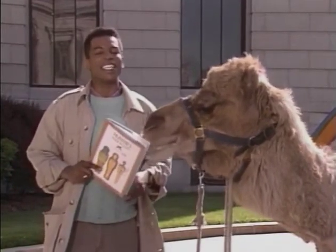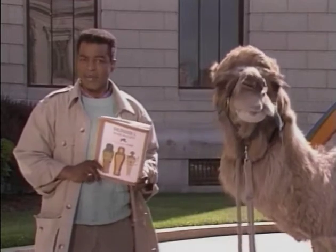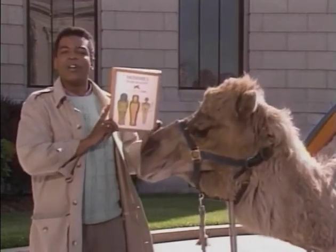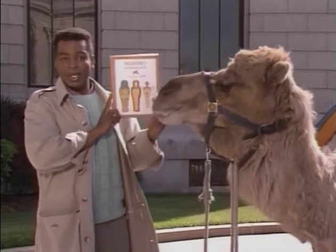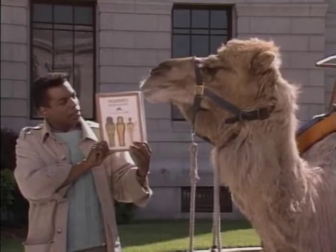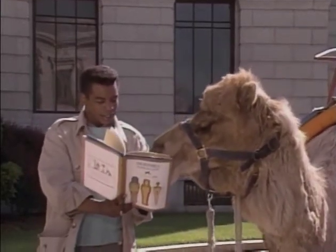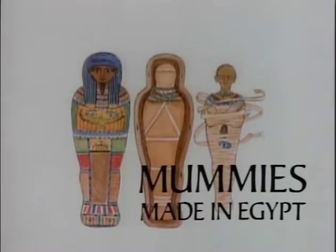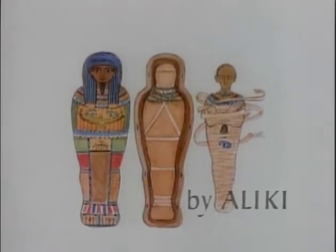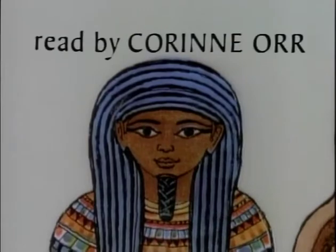People have lots of ideas about what mummies are, and some are more fantasy than reality. But this book has all the facts wrapped up. It's called Mummies Made in Egypt. Written and illustrated by Aliki. Read by Corrine Orr.